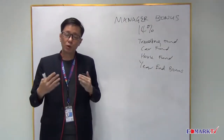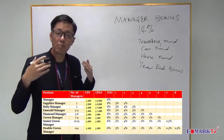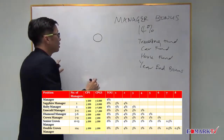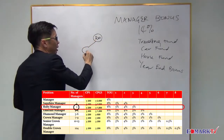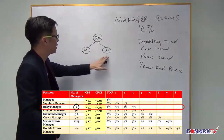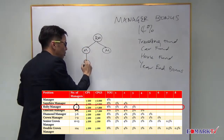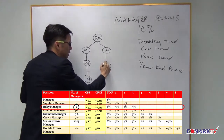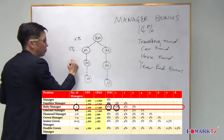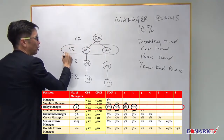So, the manager's bonus, if I'm trying to simplify this, is actually in the form of a pay matrix. So, how does the matrix work? It is simply by looking at how each of your downline managers perform. For instance, as a Ruby manager, you have 2 breakaway managers. And if each of your breakaway managers happens at this instance, you become a Ruby, and if we are looking at the matrix based on the chart, all your managers need to do is to develop another 2 more managers below them, and you will enjoy an overriding of 6%, 5%, 4%, and 3%. And we are talking about the volume of each of your generations.